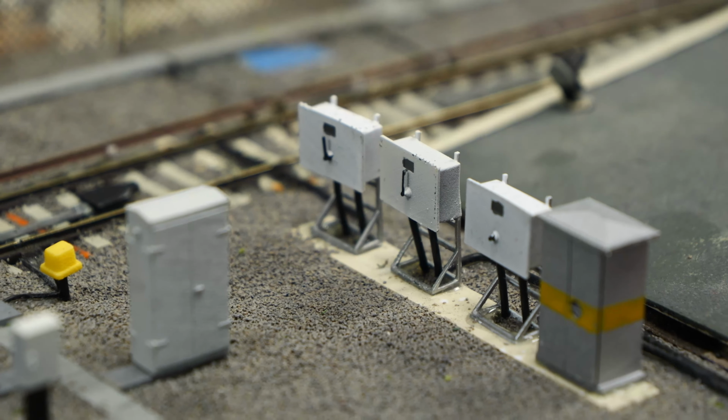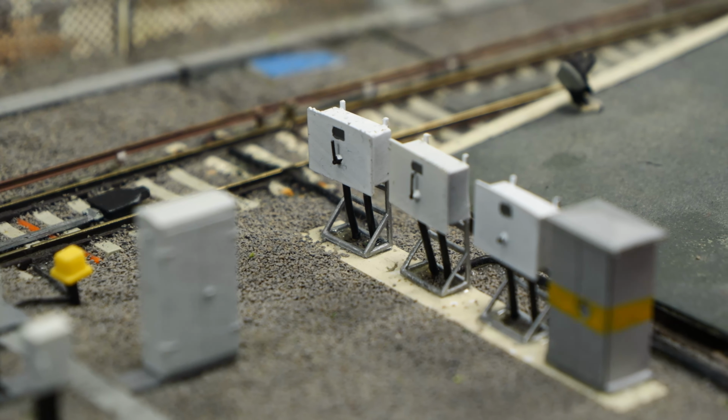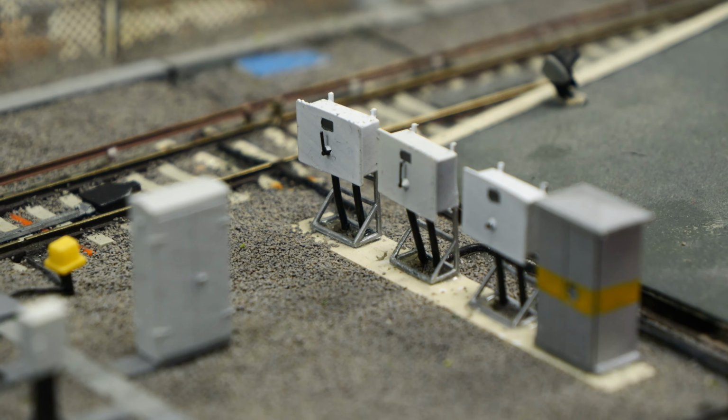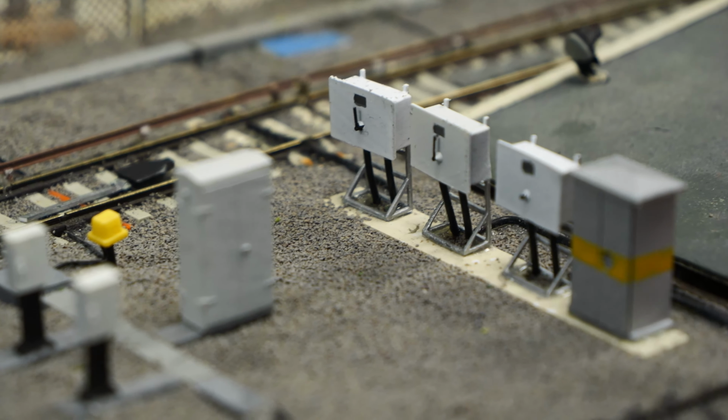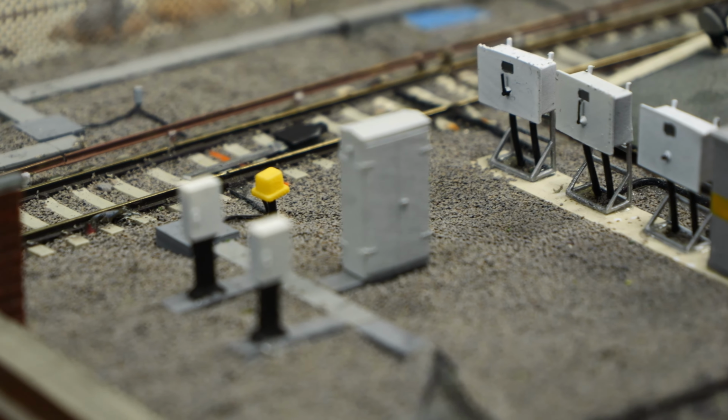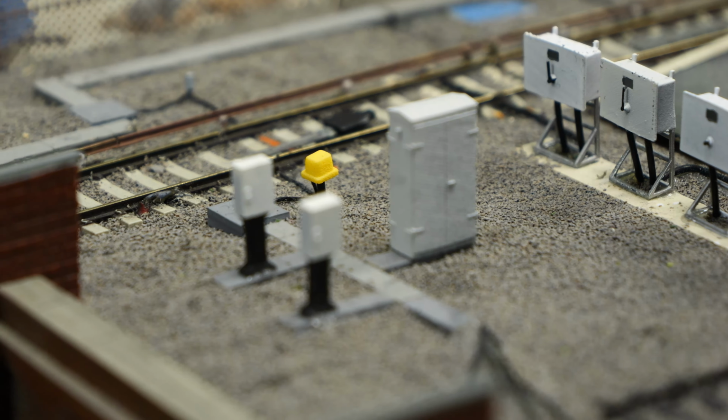And most of the 3D printed details are, as you say, not available commercially from your standard manufacturers. So almost all the details are 3D printed to my own designs.